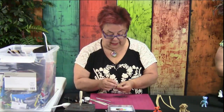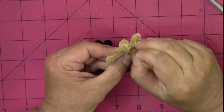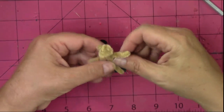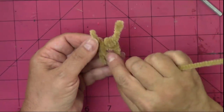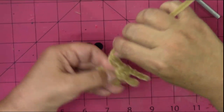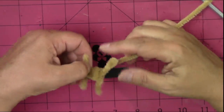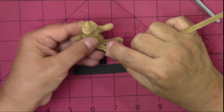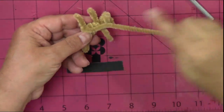Okay, so now I can come again. I insert the pipe cleaner. I have to find now where to insert here, okay? And I do the same thing. I go around and around. So I'm creating that cute chubby tummy. When I get here to the bottom, I go now in a straight line.